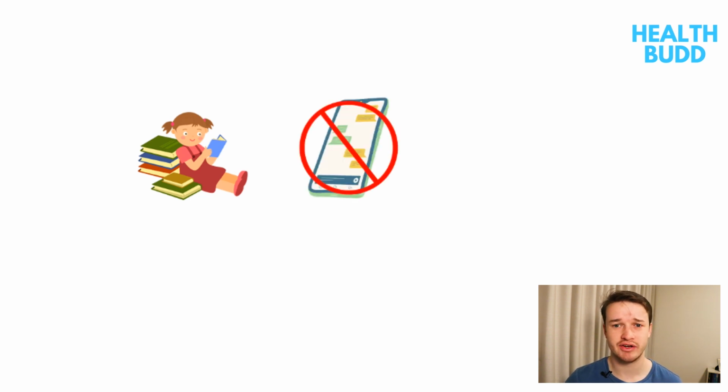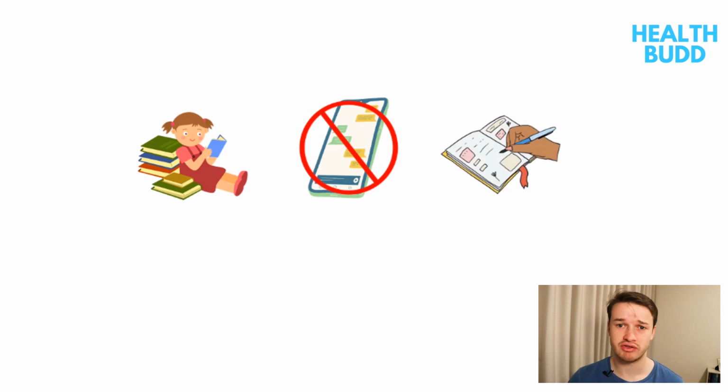The next is having no screen time. Trying to have 1 day a week allocated to no screen time. This just allows your body to detach from all the stimulation and all the fight or flight responses your phone can expose you to. The next is having a gratitude journal.